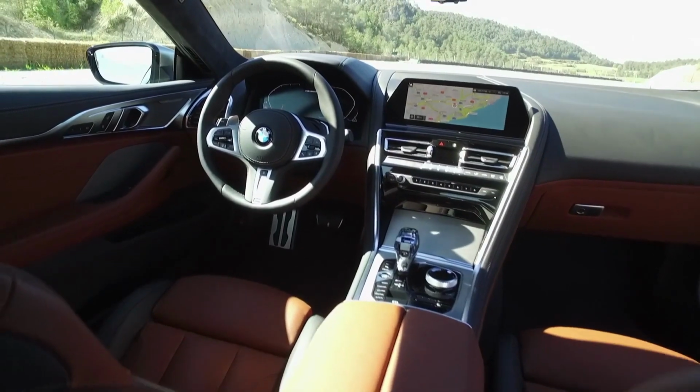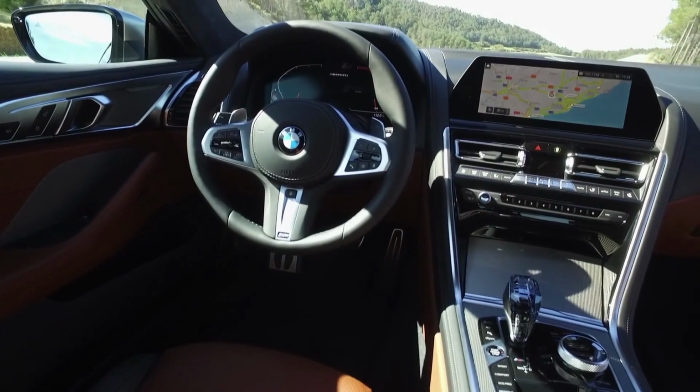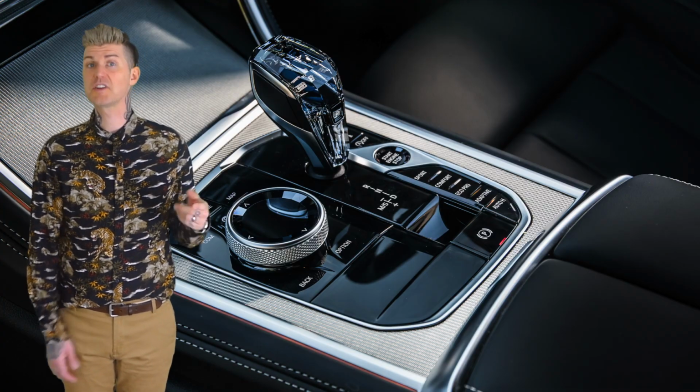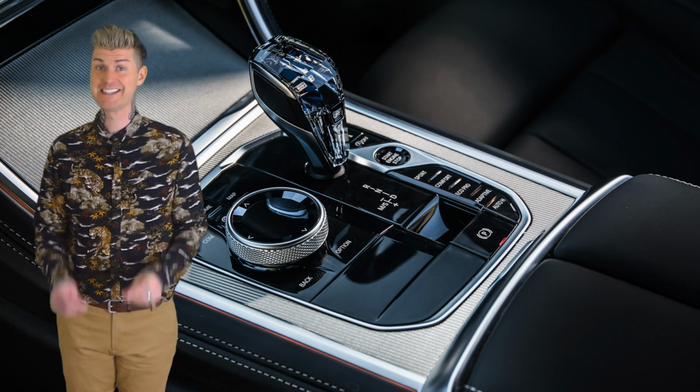It would be much better if BMW would just drop that whole thing and actually concentrate on a really nice touchscreen. You know, you could use that gap for like a false tan lotion dispenser or something else that might be useful for the average BMW driver.